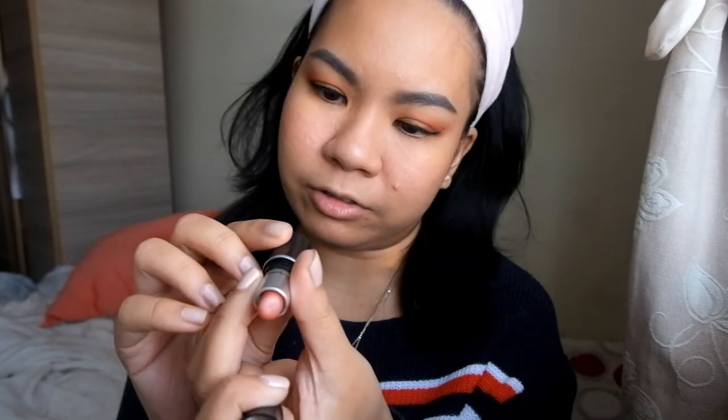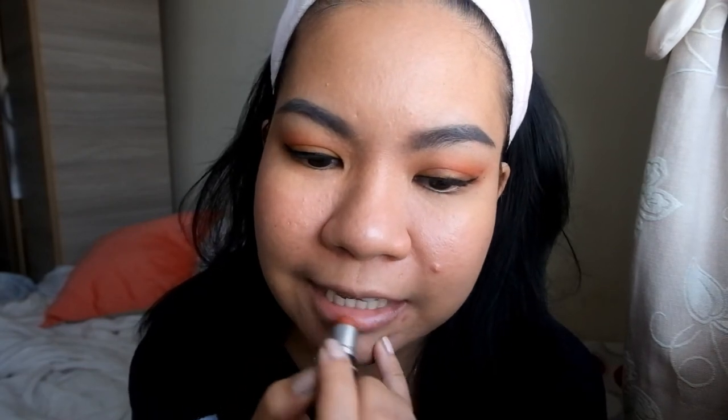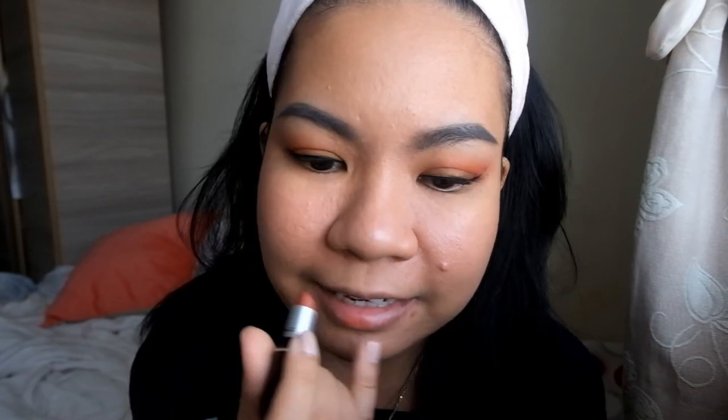So anyway, this nude shade is called 813 Mocha Satin Lipstick. And also, before, I wasn't a fan of anything not matte. It had to be matte. But when I realized that they actually feel like cement on my lips, I just stopped using it. Ayun, sige na na, lipstick na. Kasi, malilip ka na, besh.